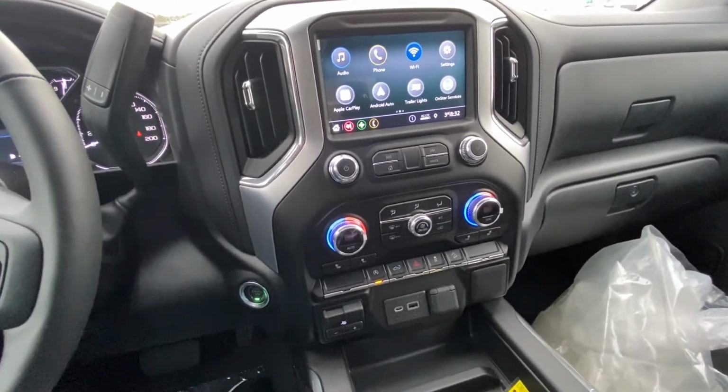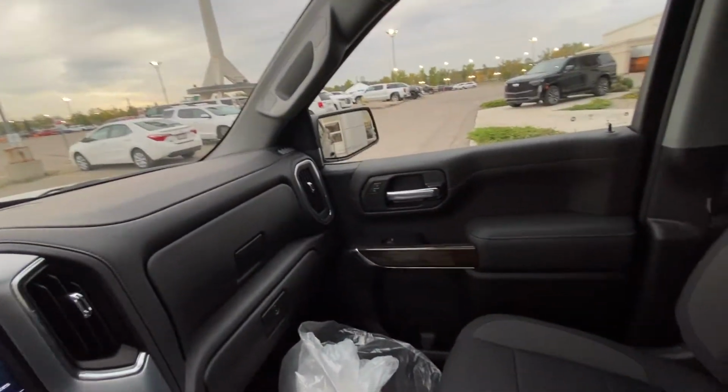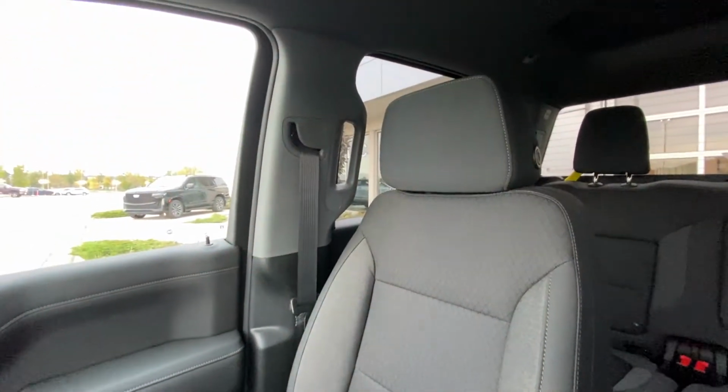Integrated trailer braking system, auto stop start, dual USB ports. All black interior to the truck here as well. And our heated cloth seating up front.